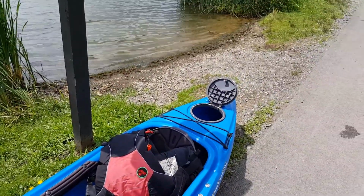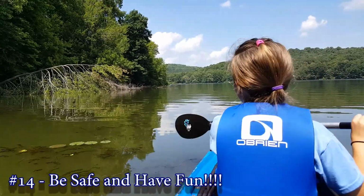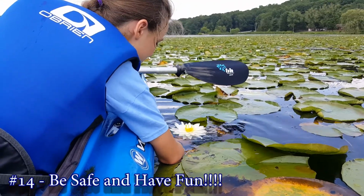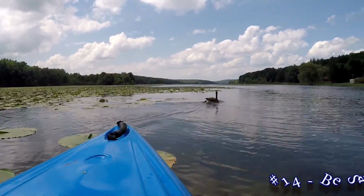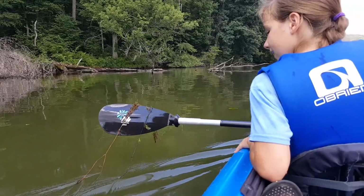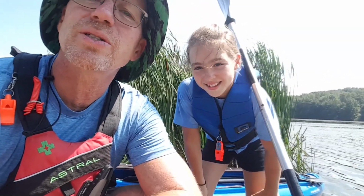So we're about ready to go paddling out here at Moraine State Park. We've got about 3,000 acres that we can go out on the lake and have some fun on. So right now we're at the old 422 launch, and we're going to go just around here for about an hour.